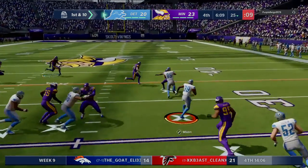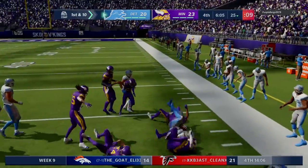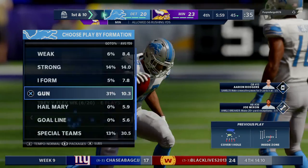Here's Joe Mixon as they start on the ground. And some room to maneuver. And they'll get it all the way up about 5 yards shy of midfield. Great way to start the drive. 20 big ones and a first down.